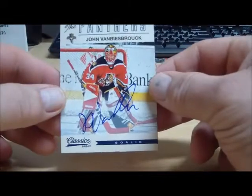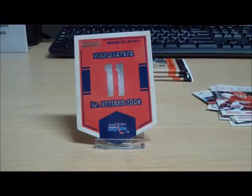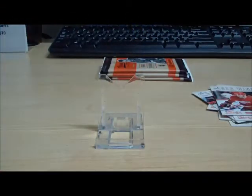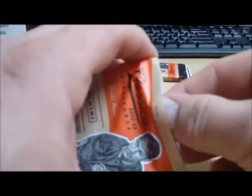For the Florida Panthers, John Vanbiesbrouck, the Beezer, for the Panthers and Wolves Nemec. That was another one of those $5 teams. I think that they only had two hits in the whole run. For the Capitals, Mike Gartner, retired banners, TK 6970. So two of the long shot teams hit, the Ducks and Panthers. I know another long shot team was, I believe, the Devils.